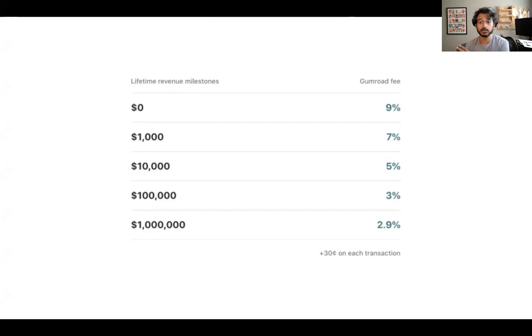And then the cool thing, the thing that we're introducing, is that the fee is actually going to go down over time. So when you make $1,000 on Gumroad lifetime, which I think is pretty feasible, it goes down to 7%, and then 5% at 10,000 and then 3% at 100,000.